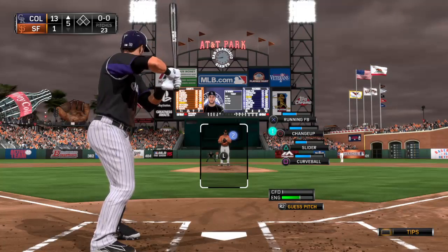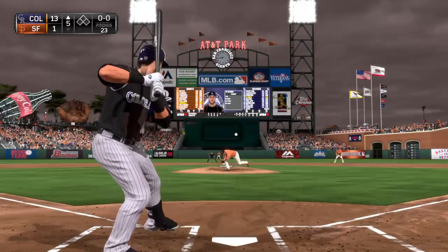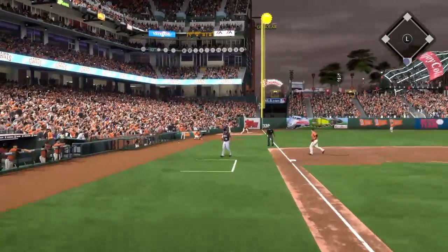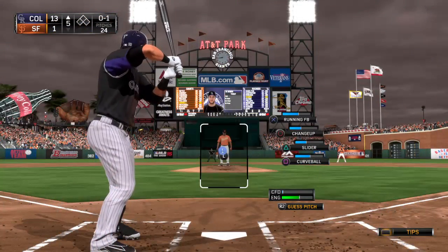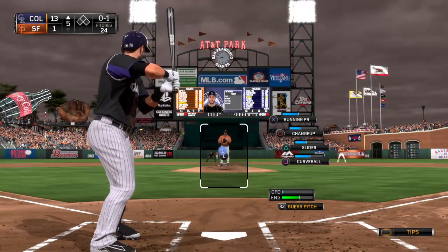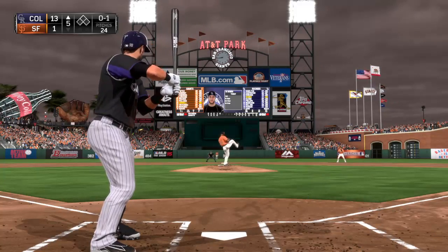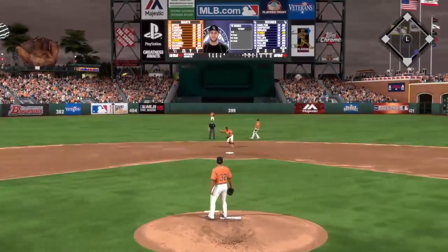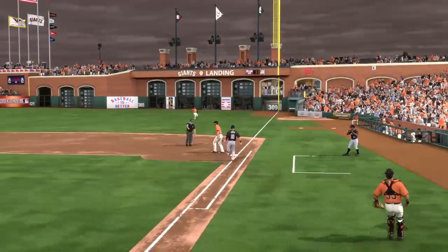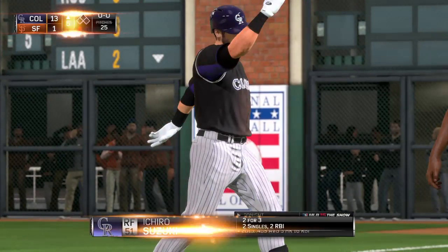A 3-run shot for Nick Swisher. Number 249 career as the blowout continues. 4 runs here in this half inning. Now here's the pitch. For the shortstop, Reyes. To his left, he's got it. Throw on to first, and they're finally able to get on the board here. There's 1 away.